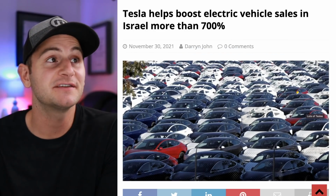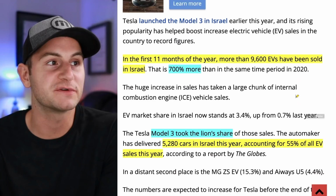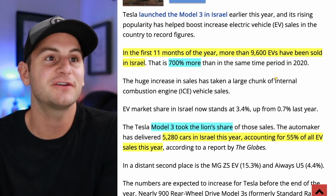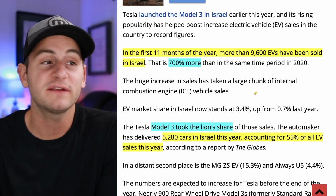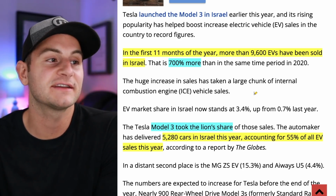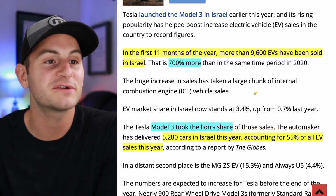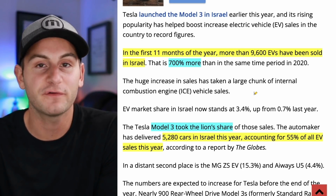Tesla sales in Israel have gone up more than 700%. So just quickly, in the first 11 months of this year, there were over 9,600 EVs sold in Israel. The Model 3 took the lion's share of that figure. Tesla delivered 5,280 cars in Israel this year, accounting for 55% of all EV sales so far this year.